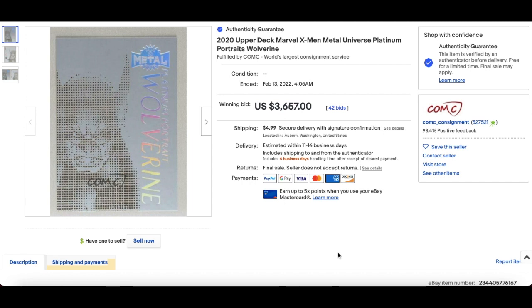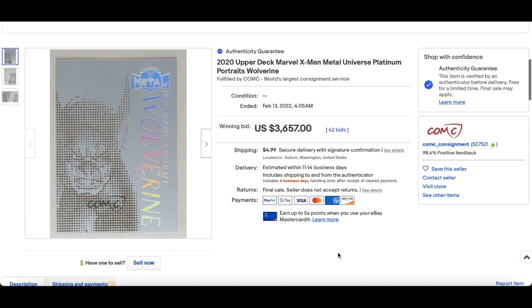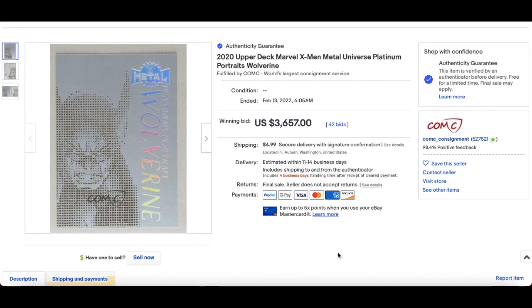Platinum Portraits, well known in the hobby and especially in the sports card world. Solid investment long term, in my personal opinion, especially with the release of Spider-Man Metal coming out later this year, and again, who knows when that is actually coming out. I've heard May potentially, but who knows, I'll get you that info when we find out.